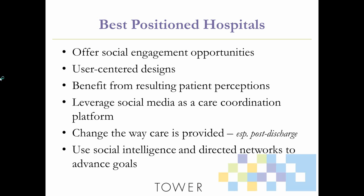You'll benefit from the resulting patient perceptions. You'll find new ways of facilitating care coordination processes. And really, it's about looking at the way care is provided. And we need to change that way that care is provided. The traditional delivery mechanisms aren't going to get us where we need to go in the future of population health. And social technologies provide us an opportunity to really change the way that we deliver the care that we need to deliver.